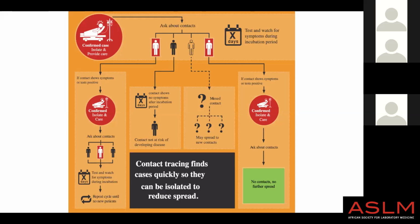So how do we do that? And as many of you know, we use contact tracing. I won't go into the mechanics of contact tracing too much, but I think it is important to dwell on it a little bit and to think about where testing fits in within this context.